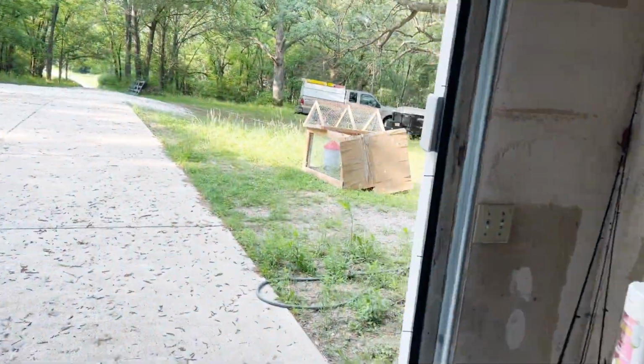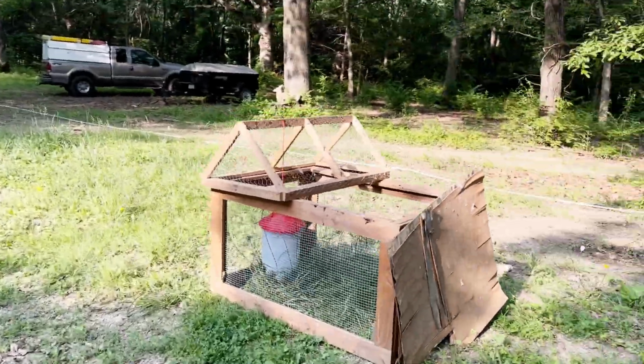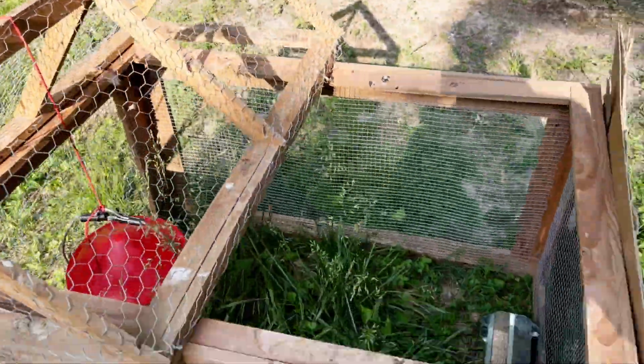But we're gonna get these guys moved out to our little halfway coop over here, just because they don't have as much room in the little brooder. Give them a little bit of room to run around. So we got their food and water and everything set up. So we're gonna get those guys moved over. I'll check back in with you.